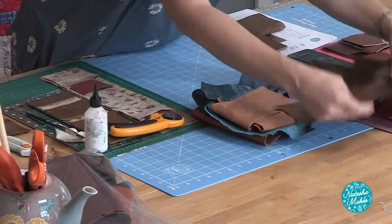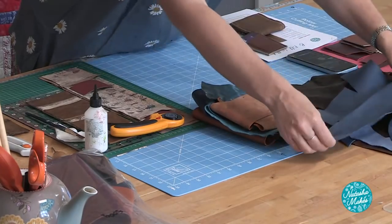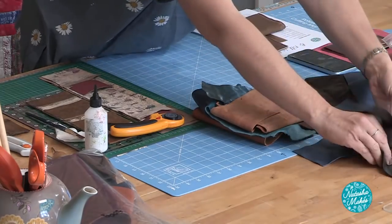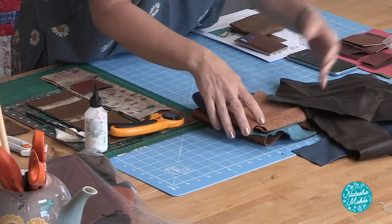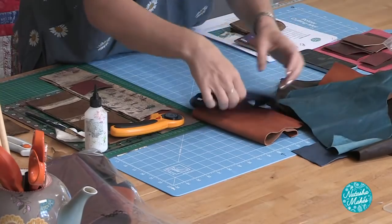Oh, have you seen that bit? Oh, look at that blue. Oh, that one would do the foldy foldy job. It's like it was made for Father's Day. Look at this. Just stunning.